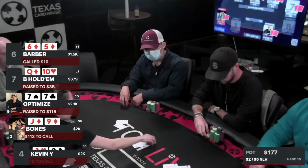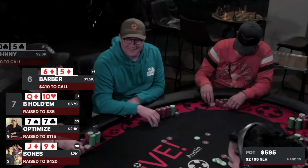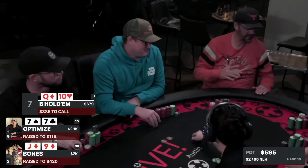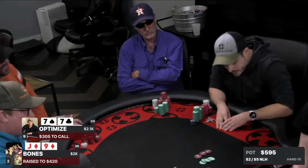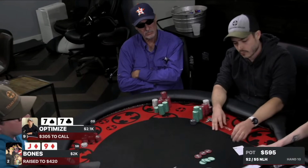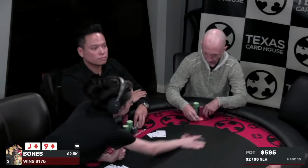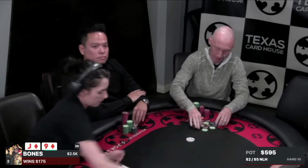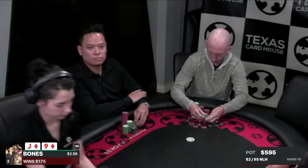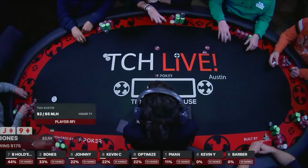As we have some poker happening here, Bones is going for the cold 4-bet with the Jack Knight of Diamonds in the small blind. I love it. He thinks all these guys are full of it. It folds back to Optimize, our 3-bettor. He 3-bet the 7s and does not have a price to set mine. Bones with the 4-bet without even so much as an ace blocker. Yeah, he's going to take it down. That's our Bones.